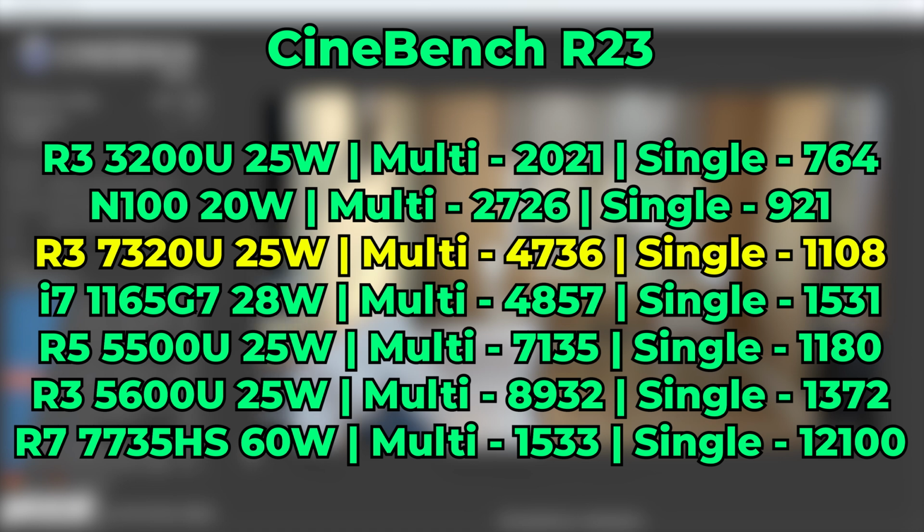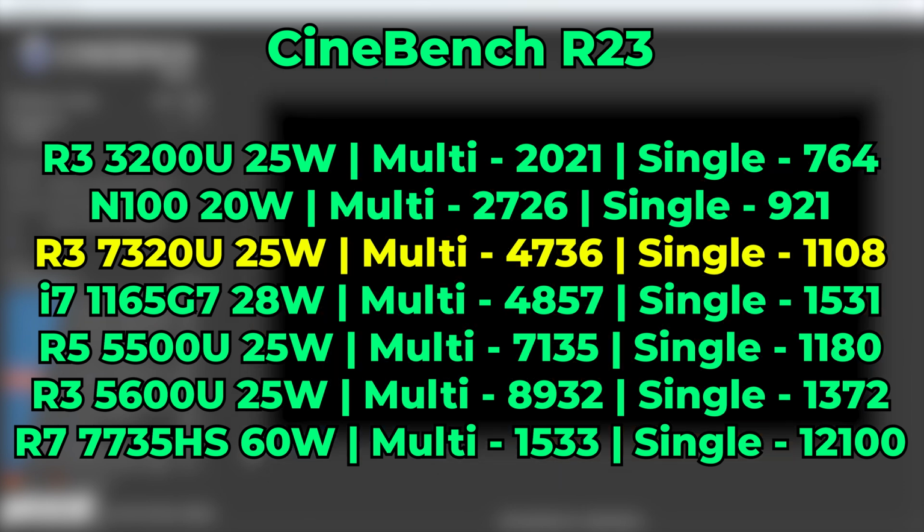Now, even towards the middle section, it is competitive enough. Really, none of these systems are going to be GPU powerhouses, but we can actually jump over and see what the GPU can actually do, since it is based on RDNA 2.